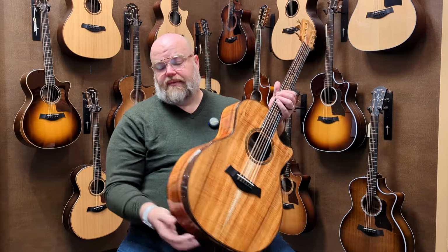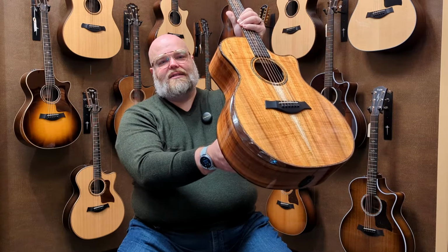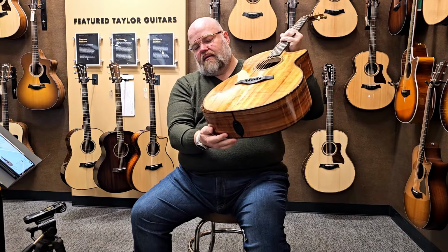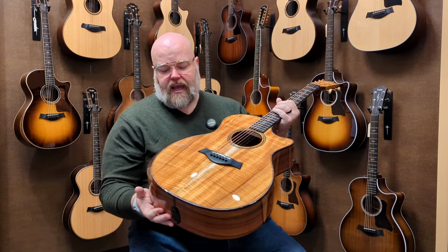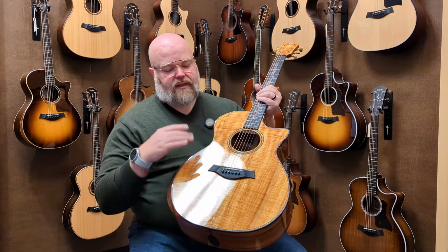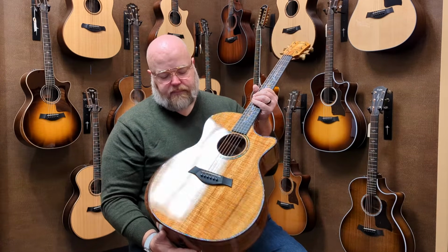For the binding on the side, we have an East Indian rosewood, including the armrest. And that rosewood is just so beautiful. It's like this lovely, rich mahogany color with lots of grain. And the darkness and the chocolatey rosewood just perfectly offsets this gorgeous Koa top.